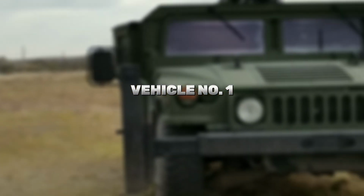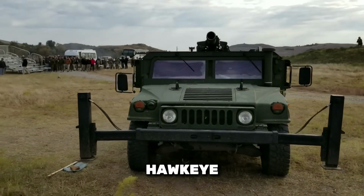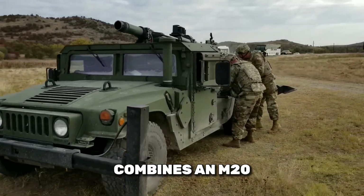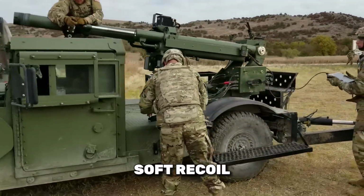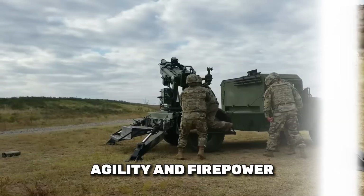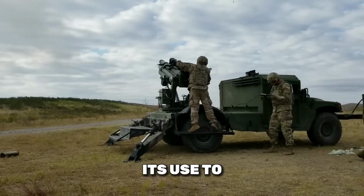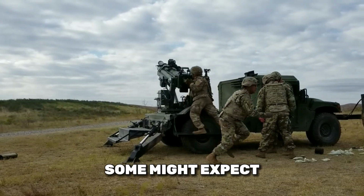Vehicle number 1, AM General Hawkeye. First up is the AM General Hawkeye. This self-propelled howitzer, mounted on a Humvee chassis, combines an M1A2 105mm cannon with hybrid soft recoil. It's designed for agility and firepower, but the twist is that its unique hybrid design limits its use to specific operations, making it less versatile than some might expect.